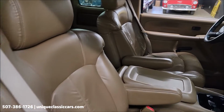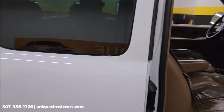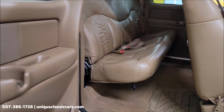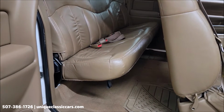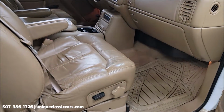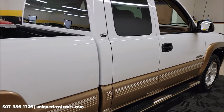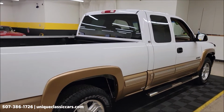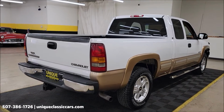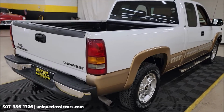Leather buckets, center console. Of course, this one would have the third door over here on the passenger side of 99. Rear bench seat will fold up for more storage also. Power seats, both sides. Also has a Z71 package. G80 RPO code for the limited slip rear differential. 373 gears. Bed liner.